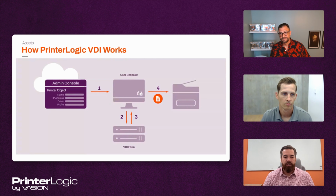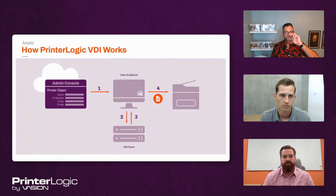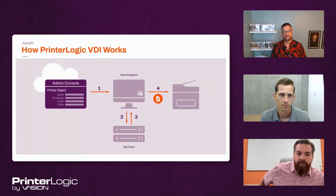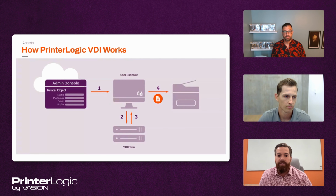Yeah, so here's just kind of a snapshot of what that looks like. If you go back to the graphic, how things flow in that VDI environment. So you start with defining what the printer object is, right? Set up those rules, deploy it to the user endpoint, and that makes that connection to and from the VDI farm to engage with that virtual desktop, making the connection to the printer very easy to maintain and manage. Anything else you'd add on that, Landon?